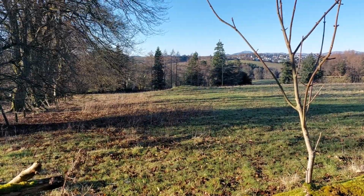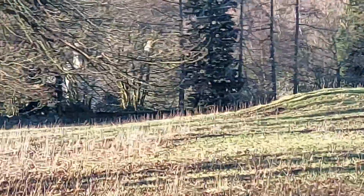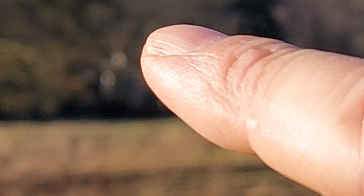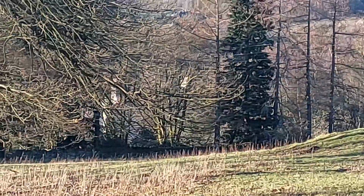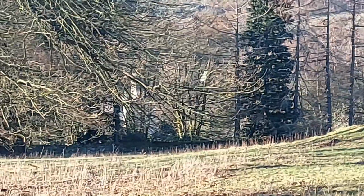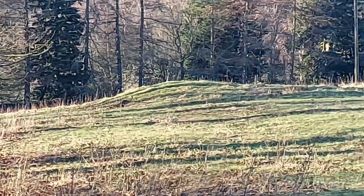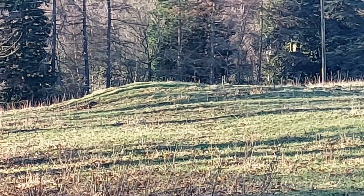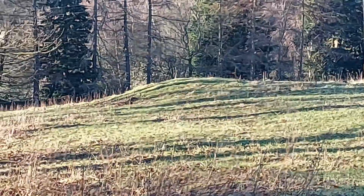And if you look through the trees, you can just see there's a big estate house there. See it? Just through the trees, big house on an estate that's near me. And there's the mound that I'm talking about. So let's investigate.